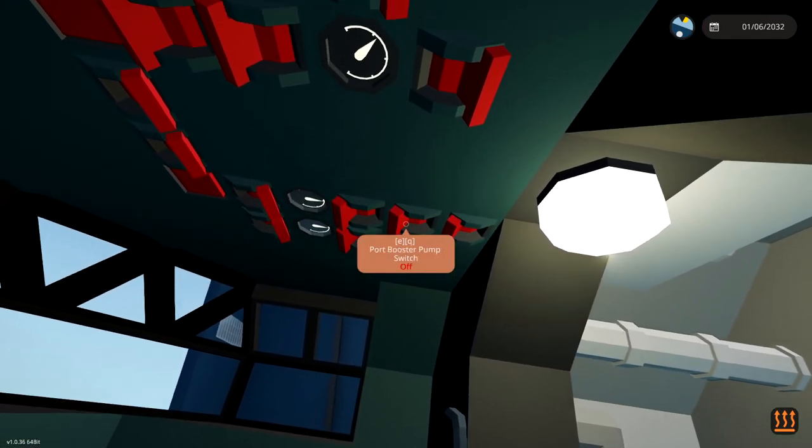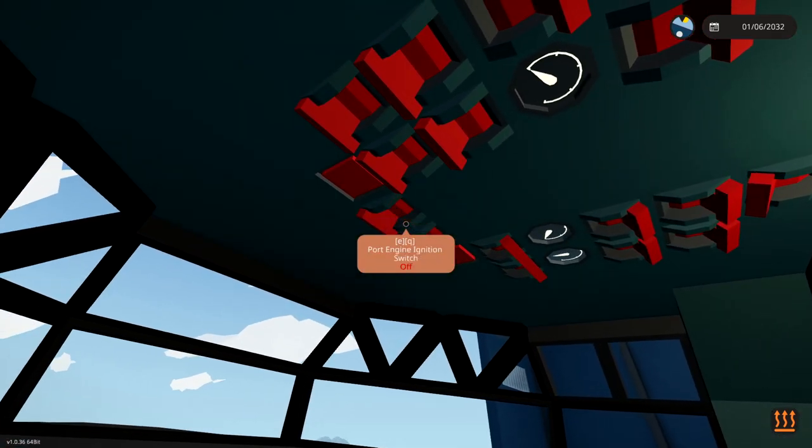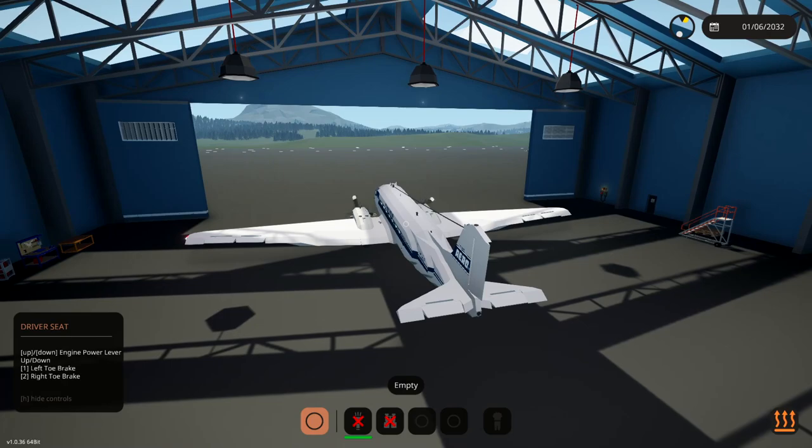Instrument panel lights. Boost pumps. There we go. Engine starter switches. Do this. There we go. Very nice. And we're ready, I think. Go.